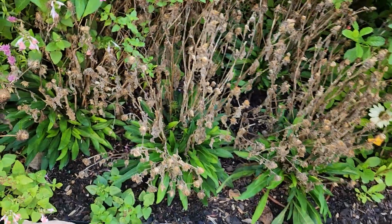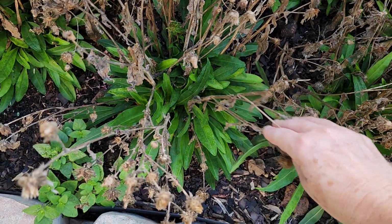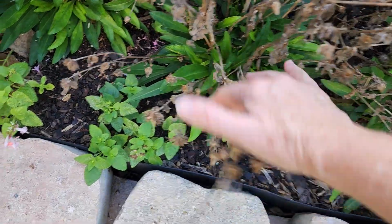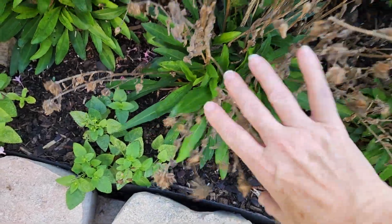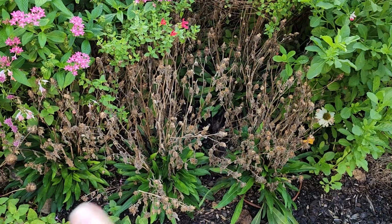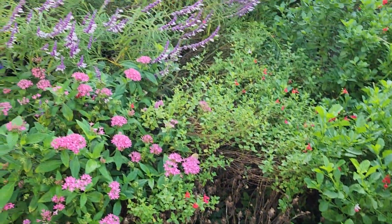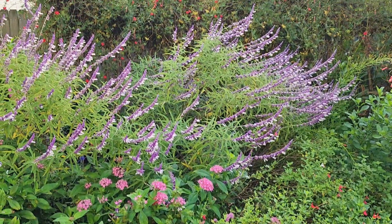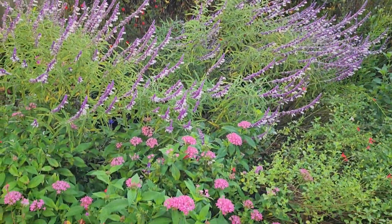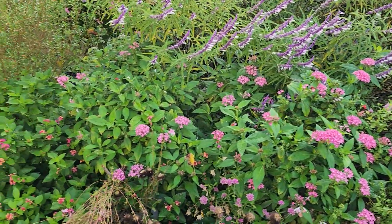I have cut this back a couple of times. This is my Stokesia, or the Stokes aster, and you can see I need to come out here and trim this. The leaves are doing fine, but the blooms are done again now. So I think I've trimmed this twice now, and I need to come out here and do that again. But I really like this layered look. And all of these are pollinator hits. And you know, in the heat of the summer, they all look gorgeous.